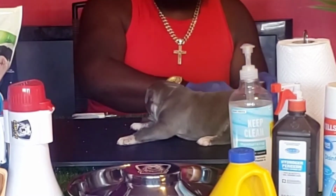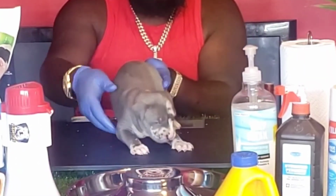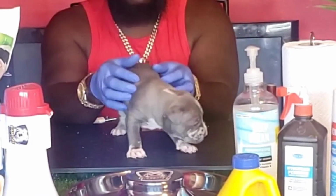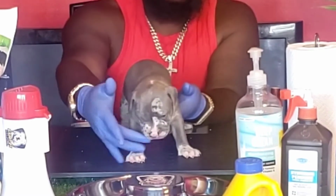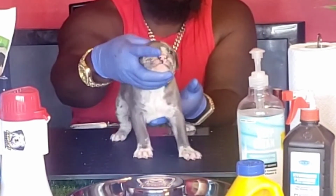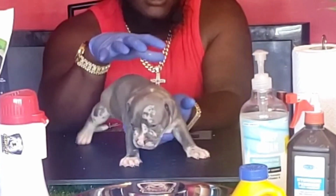And so none of them have a problem with the dewormer at all. So you should never have a problem with the dewormer. The only problem that you really should have is probably transferring them over from mama's milk to mush. All right, so let's get you a chest of this boy. And so I keep lifting the chest up so you guys can see the chest.